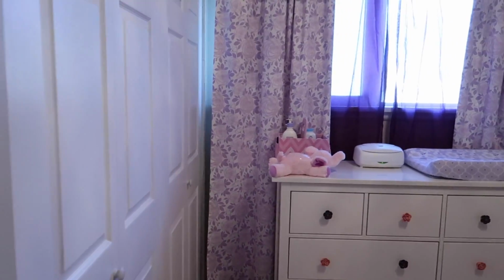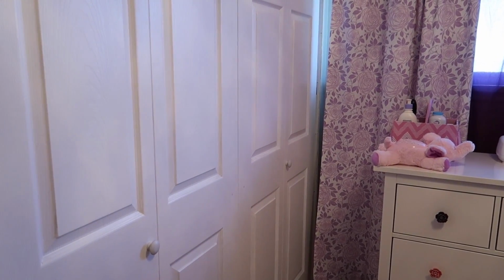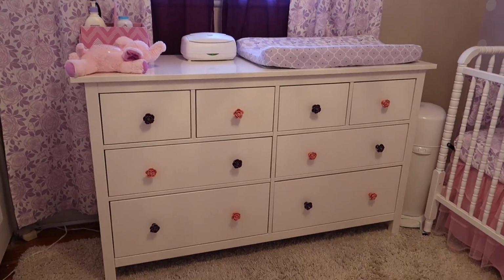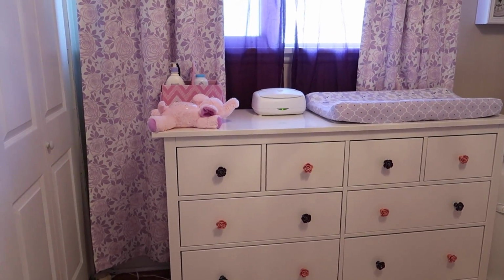Then when we go to the left here, this closet is actually not for Rose, it's my husband's closet. We have a fairly small house, and so he has this closet, I have the closet in our bedroom, and Rose does not have a closet. She actually has this dresser full of all of her clothes, and then there's some bins in here that have some clothes, and then she does have a little small space in Daddy's closet.